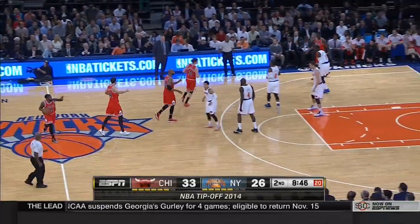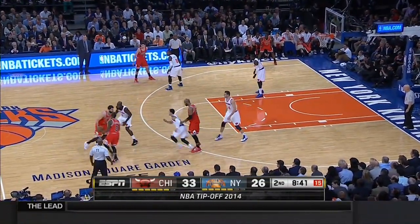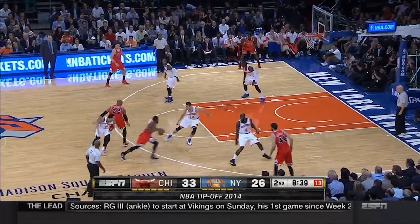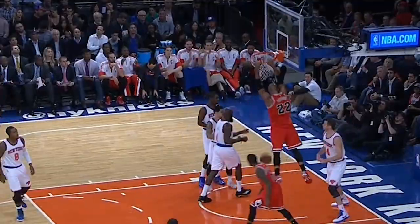Taj Gibson did serious damage, and many of the Bulls sets will start with at least one ball screen out on top, allowing a free run to the hoop for Taj. Hardaway needed to step over and put a body on Gibson.